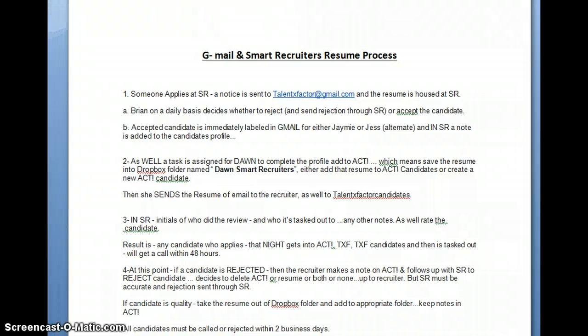Brian is going to be the first eyeball on it, and he's going to decide whether it's a candidate we want to work with. If it is, he'll accept the candidate, and if it's not, he'll reject the candidate in Smart Recruiters, and you don't have to worry about anything. If it is an accepted candidate, which means we are going to work with this candidate, immediately we'll label it in Gmail for either Jamie or Jess. And in Smart Recruiters, we'll put a note there just saying that Brian has accepted this candidate and has tasked it over to Jamie or Jess.